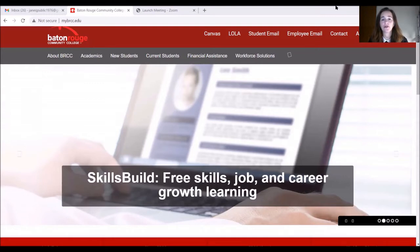Today I want to introduce to you a brand new initiative for the Greater Baton Rouge region, brought to you by IBM and Baton Rouge Community College, and it is called SkillsBuild. And as you can see right here on the screen, it is free. It is a free skills, job, and career growth learning initiative. So let's delve right in and see what this is all about.